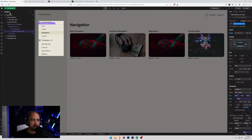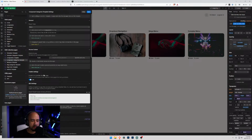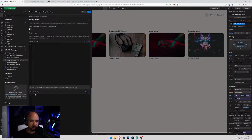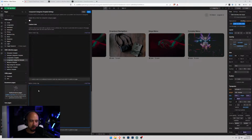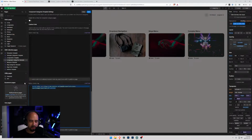And this is in component template. Okay, so let's put this in at the end. Or do we want to put it, does it matter? And they want it in the head of the page. All right, fine, we'll put it there. Okay.